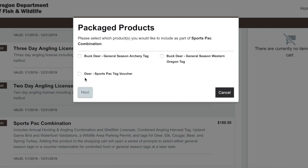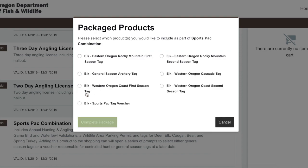So I hit next. Here's where like the deer one comes in. It says, do you want to hunt deer general season archery? Do you want to hunt deer general season Western Oregon? Or do you want a sports pack tag voucher? So the voucher, again, is like if I wanted to hunt a controlled hunt, say I wanted to hunt, I don't know, whatever unit you want, the Mari unit, you would hit that because I'm going to be applying for it later on in the season. So I'm going to take that one as a voucher.